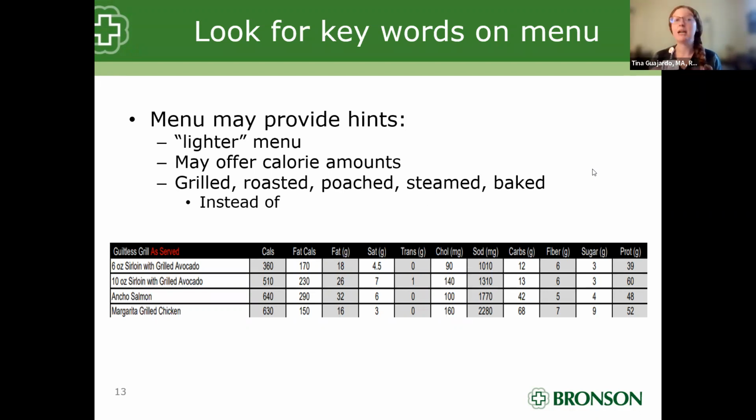And so in comparison, right, then we're looking at options. Well, you know, those less healthy choices are going to be things that are fried, sauteed. Those tend to have way more fat in them compared to some of these keywords that we're looking at here. And so I just wanted to give you an example.